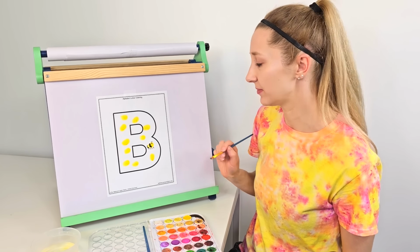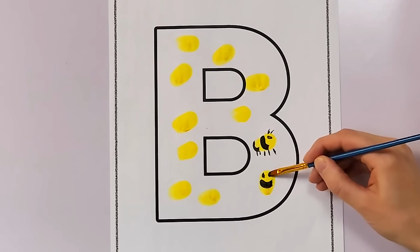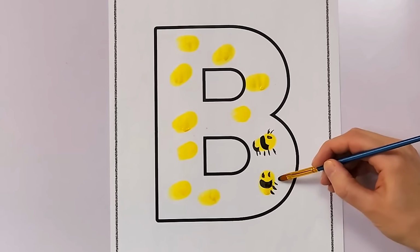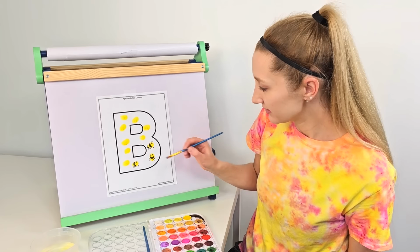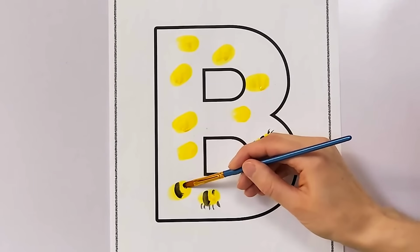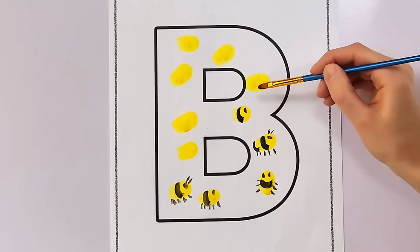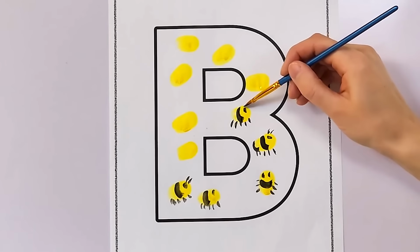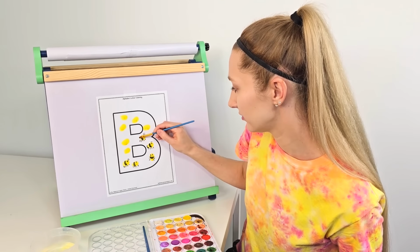Something's missing from these bumblebees. What do you think could be missing? Maybe some wings? Yeah, we should add some wings here in a minute. This is pretty fun, adding the little details onto each of these little bumblebees. So cute. None of my bumblebees look perfect, but that's just fine. Maybe there'll be one out of all these bumblebees that I'll like the most.